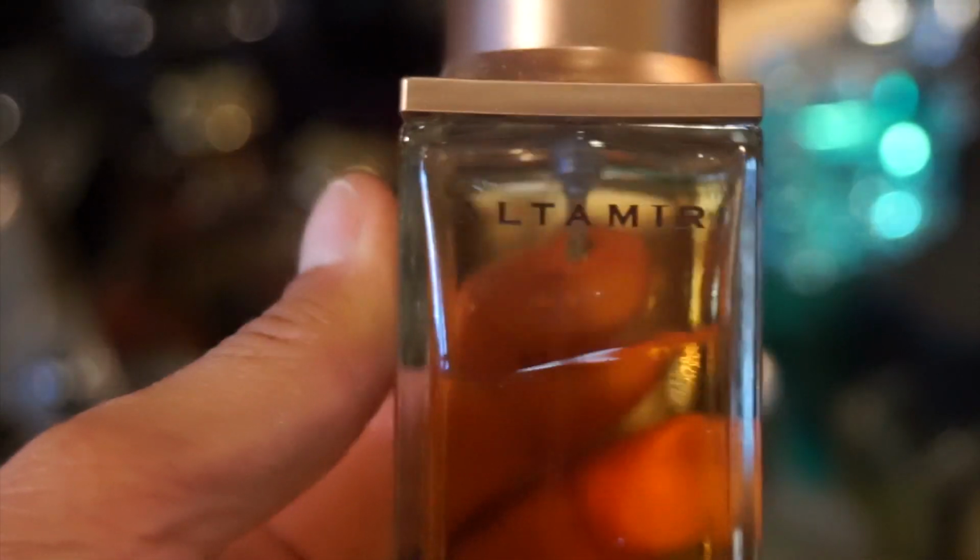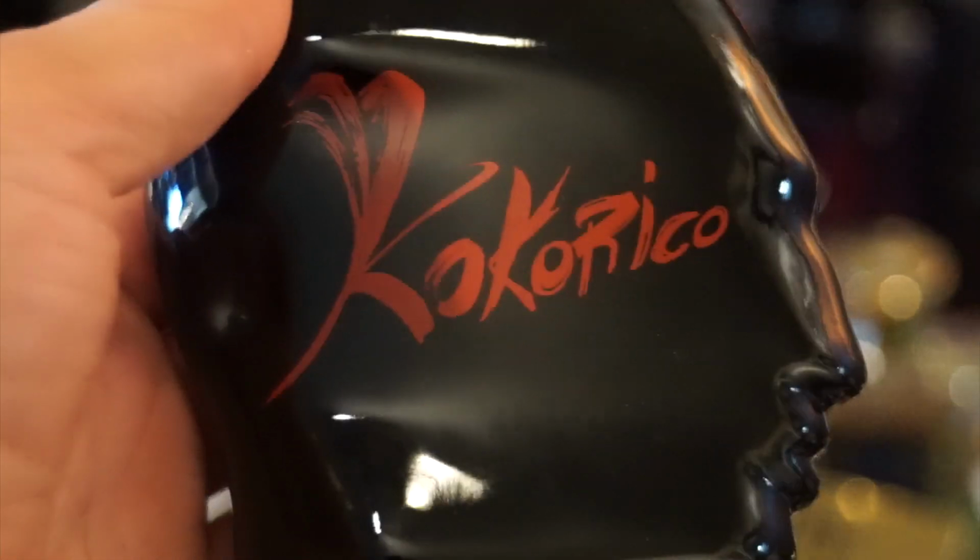Then, going over here, this one's a new one for me. It's by Ted Lapidus, Altamir. Kind of reminds me of a Dunhill fragrance that I wore back in the early 2000s. My only Jean Paul Gaultier here, Coco Rico, and I absolutely love it. I need to get By Night, the edition.